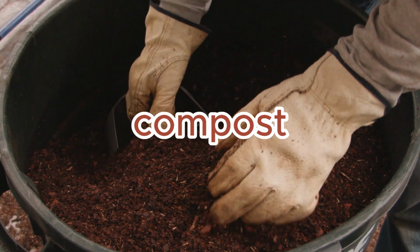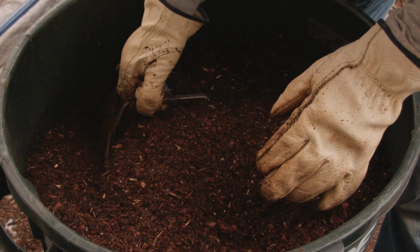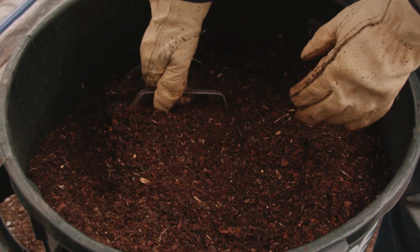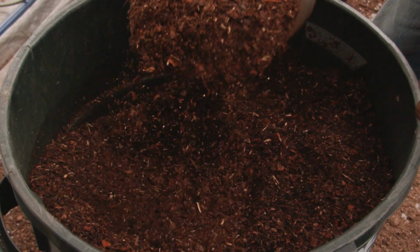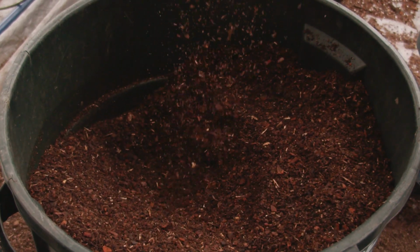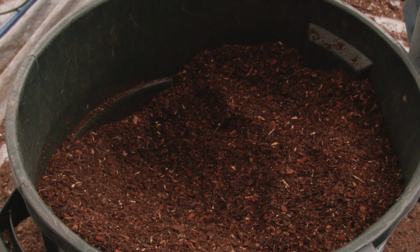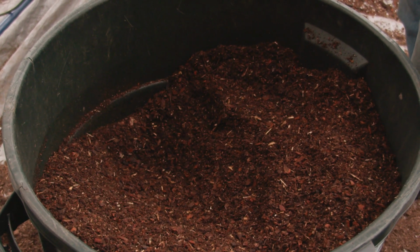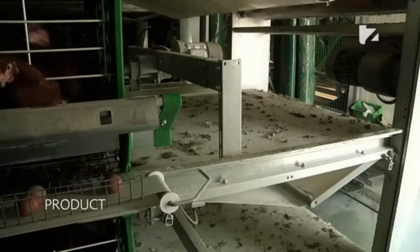1. Compost. Decomposed organic material such as leaves, vegetable scraps, and other organic kitchen scraps. It can be mixed with garden soil to add needed nutrients to promote healthy plant growth. Compost can be applied in solid form or in a liquid form known as compost tea.